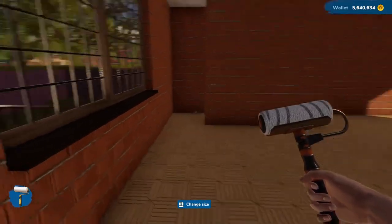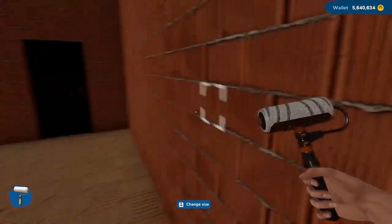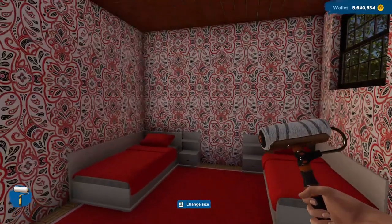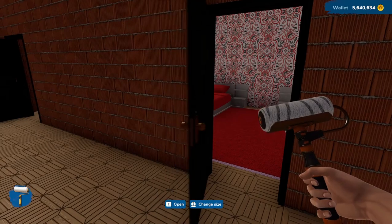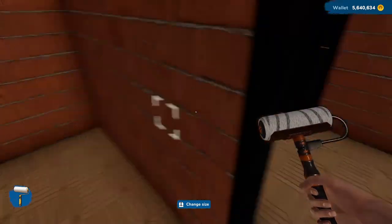Yeah. Okay. Keep it simple that way. And then we can go up a flight. Yeah. And up here we have, there's one bedroom. I remember when this was two, when it was one big room. It was, but I split it up. Remember I said I was thinking about splitting it? Yes, you did say that. So this is going to be another bedroom. Okay.